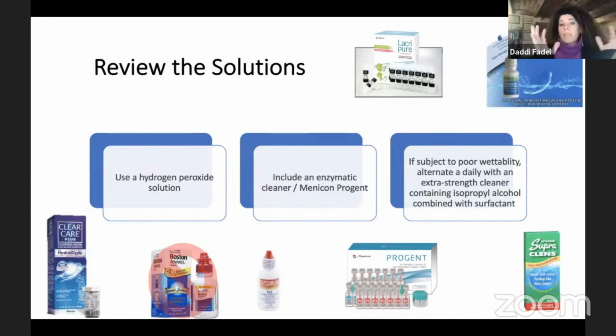Do not use Boston Advance. If the patient is using Simplus, try Clear Care, and vice versa. Traditional GP contact lens disinfection solutions are thick and viscous, which may result in chamfer degrees and cause fogging on lens surfaces. So instruct patients who use such solutions to rinse the inside bowl of the lens with saline prior to application.